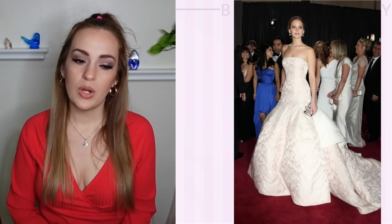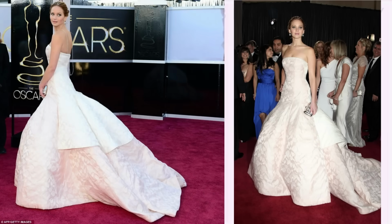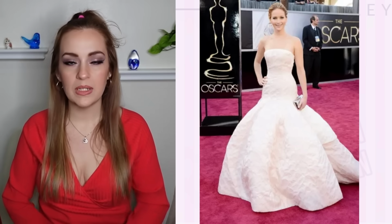Then we have Jennifer Lawrence in this absolutely beautiful gown. The soft color allows the drama of the dress to not overwhelm you, or her for that matter. It's just gorgeous. It may be sitting just a tad too low, but it's not enough to be mad about in my opinion, because the rest is so lovely and it's styled so nicely.